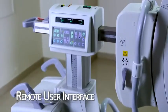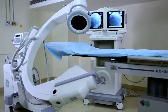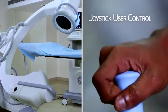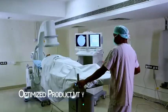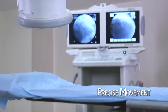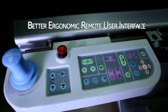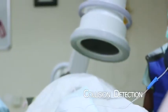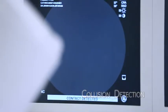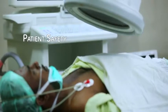OEC 9900 Elite offers unique tableside positioning controls. The operator has several benefits like joystick user control for all movements, optimized productivity through improved workflow, precise movement for enhanced angulations, better ergonomic remote user interface at tableside, and collision detection, designed for smart viewing, with an inbuilt collision detection bumper. During a collision, the flat screen monitors give an alarm for the operator, which helps in maintaining patient safety.